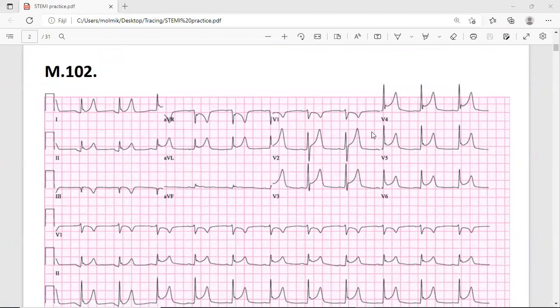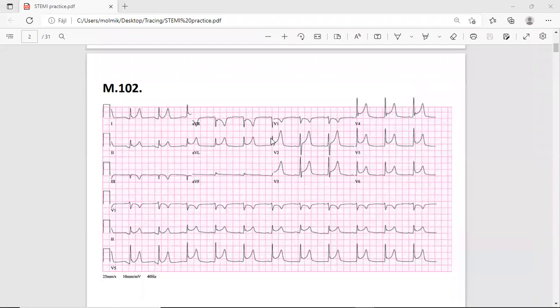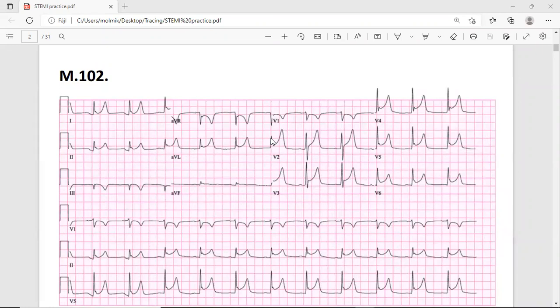It's not only in one lead; you have it in more leads. That's some kind of muscle activity in some areas. Who knows why this kind of notch occurs. It's not wide, so it's not a type of bundle branch block, so it's nothing. So it's not indicative of any early repolarization? It can be an early repolarization, but it's not pathological.